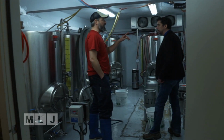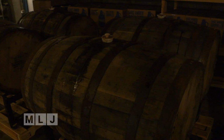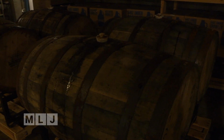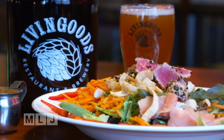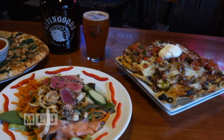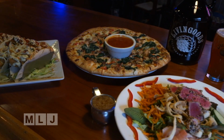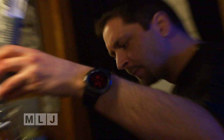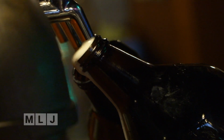Keeping it local and always experimenting, he's filled large bourbon casks with a maple vanilla porter. This is not the sort of beer you're going to get just anywhere. The food is also top-notch, with a wide variety of options and an ever-changing menu. A large banquet hall also makes Livinggoods a popular event space or the perfect wedding reception for a beer-loving couple. After you check out their amazing selection of food, don't forget to fill a growler to take home with you.